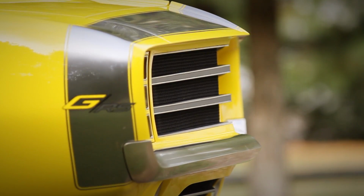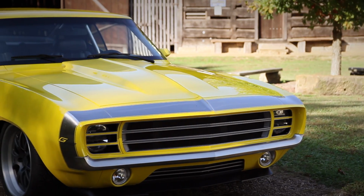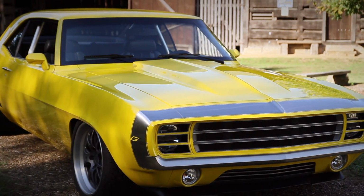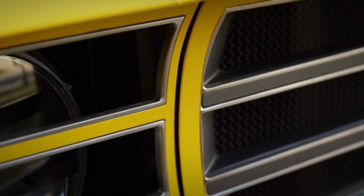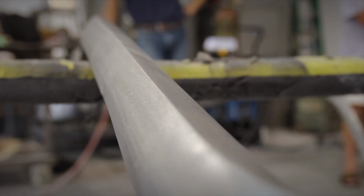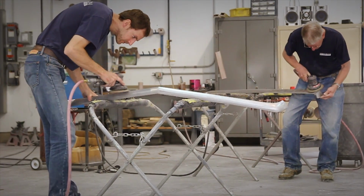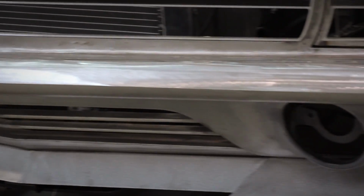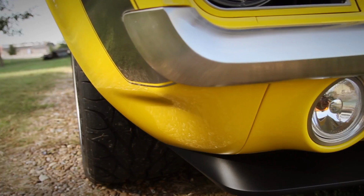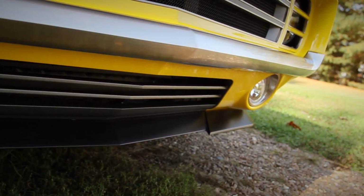The thing that'll be noticed the most is the front end. You can't walk by and say, wow, it looks so original, but everything's changed on it, and it's all functional too. If you look at the bumper, it's an original bumper. If anybody knows what the original bumper looks like on a '69 Camaro, this is the original bumper cut in 8 pieces and welded back together. That is original '69 metal on that bumper, and you don't buy them like that, you have to fabricate them.